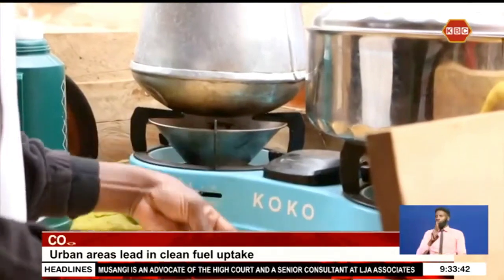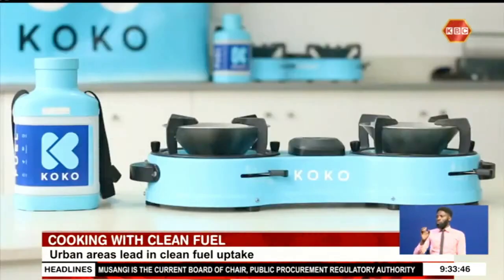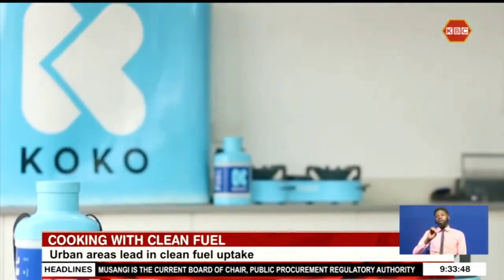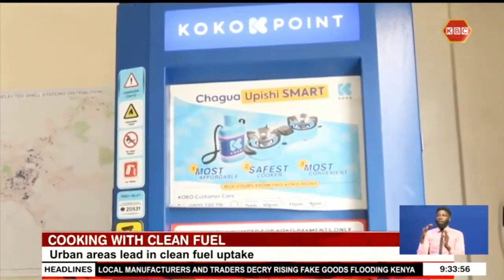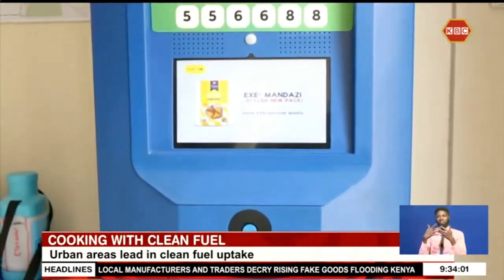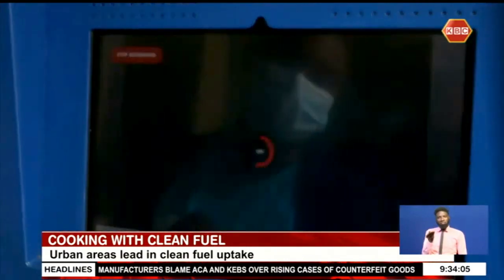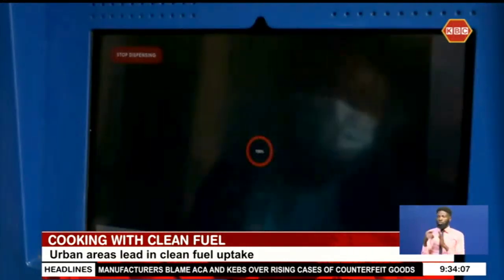Cooking technologies such as the one offered by Coco's smoke-free ecosystem using bioethanol rely on a clever chain of devices. We wanted them to feel that you can cook within the household, you can light easily, there's no smoke, there's no emission. The first one is this one, a smart ATM-like machine, not to be mistaken for the common ATM machine known for dispensing cash to customers. Instead, it dispenses clean bioethanol cooking fuel.